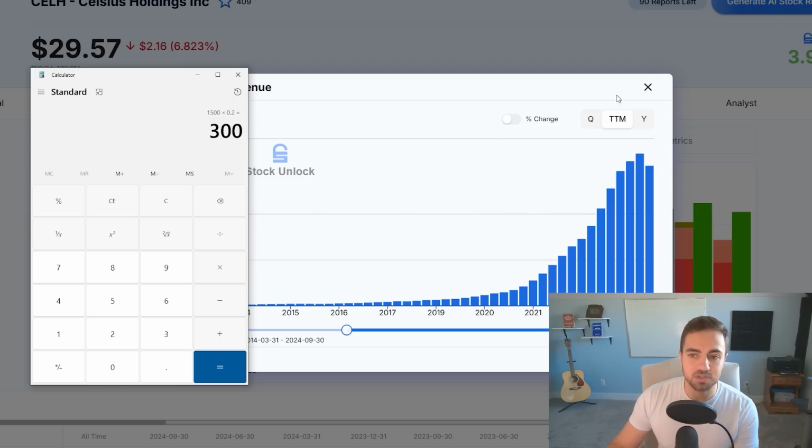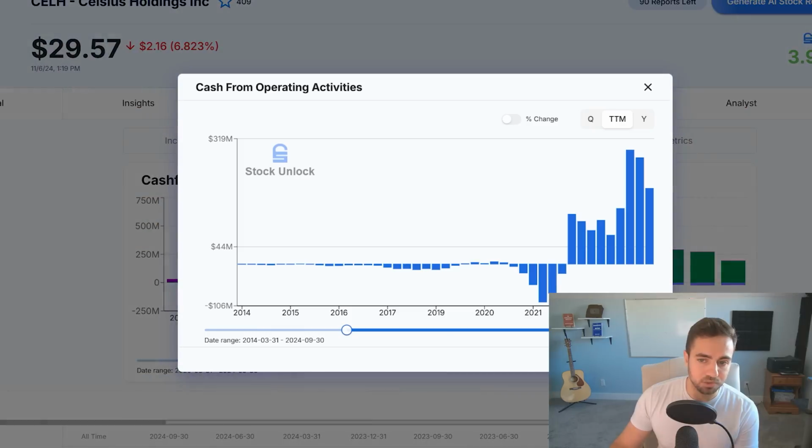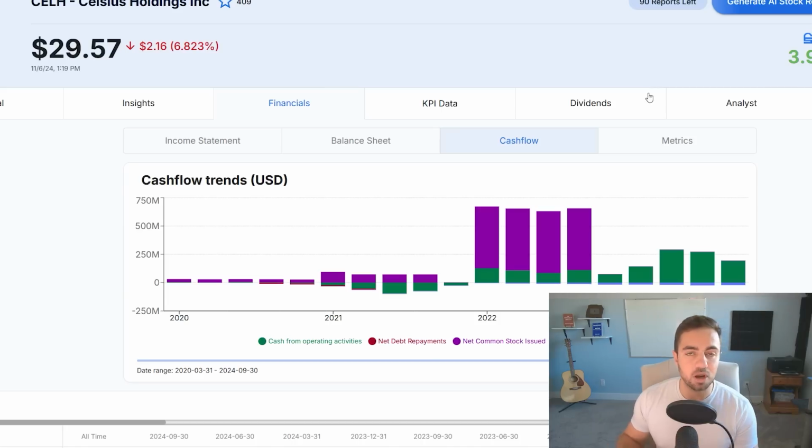in operating cash flow. Now, I think that this is also kind of realistic because its peak right here was around $300 million in operating cash flow. So I think that this is probably the profit potential of the business as it stands today.